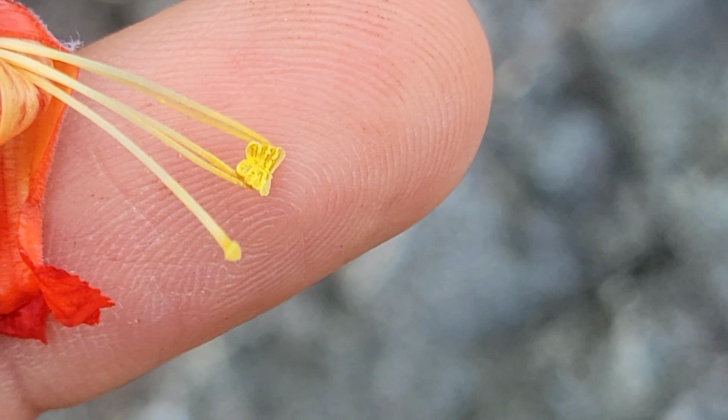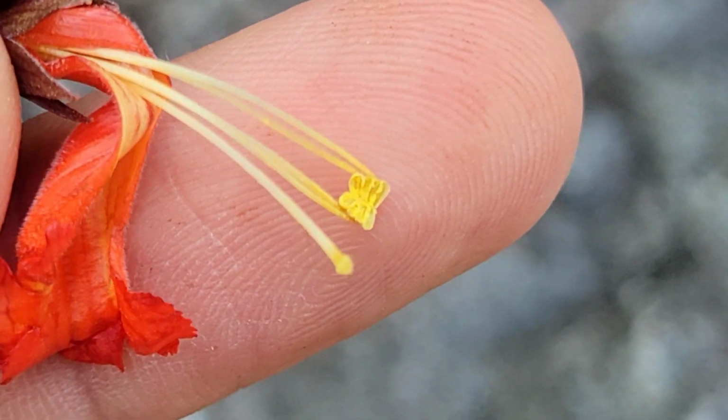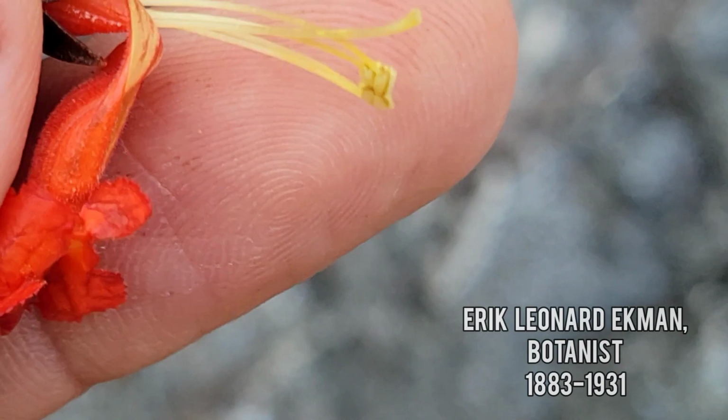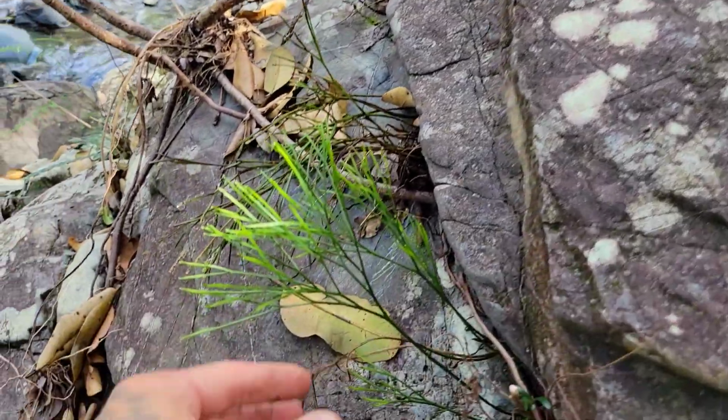Tiny little mosquitoes landing on me. So hope I don't get malaria like Ekman, huh? Guy only lived to be 48, the old Swedish botanist. You look at those, look, open, and then there's the backside. Oh, that's nice. Oh yeah, look at that.